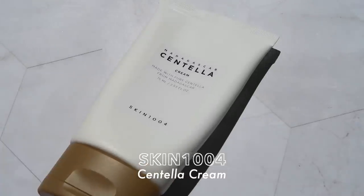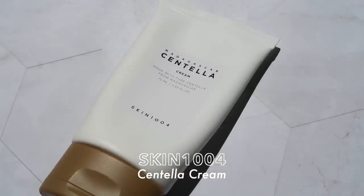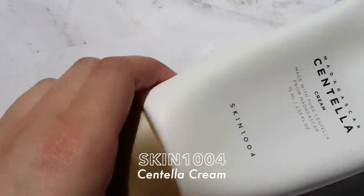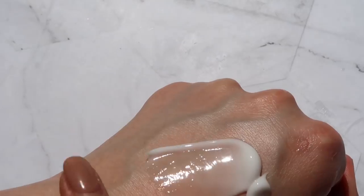Now we have to make sure to seal in all that hydration that we worked hard to replenish with some moisturizer. I mentioned this one in my best of 2021 skincare recently too, but I will be topping off the routine with this Skin 1004 Centella Cream. As I've mentioned in the past, this cream works so well as a priming moisturizer for me.